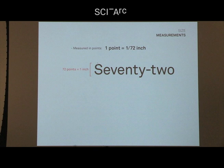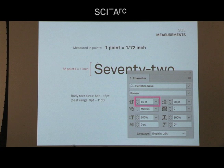The problem with making type too small is obviously that it's unreadable. The problem with making type too big is that it gets kind of horsey on the page. It looks clunky and somewhat unsophisticated. Unless, and I've shown some examples in my own work, you go overboard and make type so big that you only fit 10 words on a page, then you could argue it's purposeful and can be a cool effect.